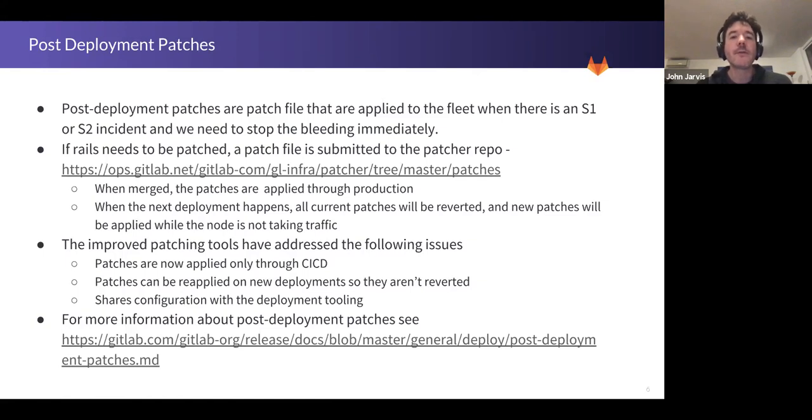If you do need to create a post-deployment patch, and this is usually for an S1 or S2 incident, you submit an MR to the patches repo, and it's versioned, with a bunch of directories in there for each version. You can test it on staging on your branch, and then once you merge it, it gets deployed in a pipeline all the way to production.